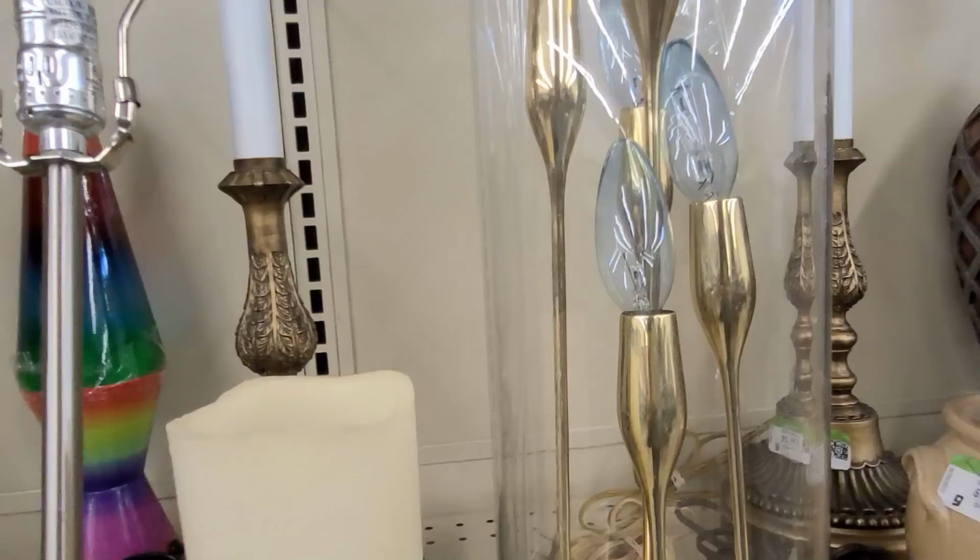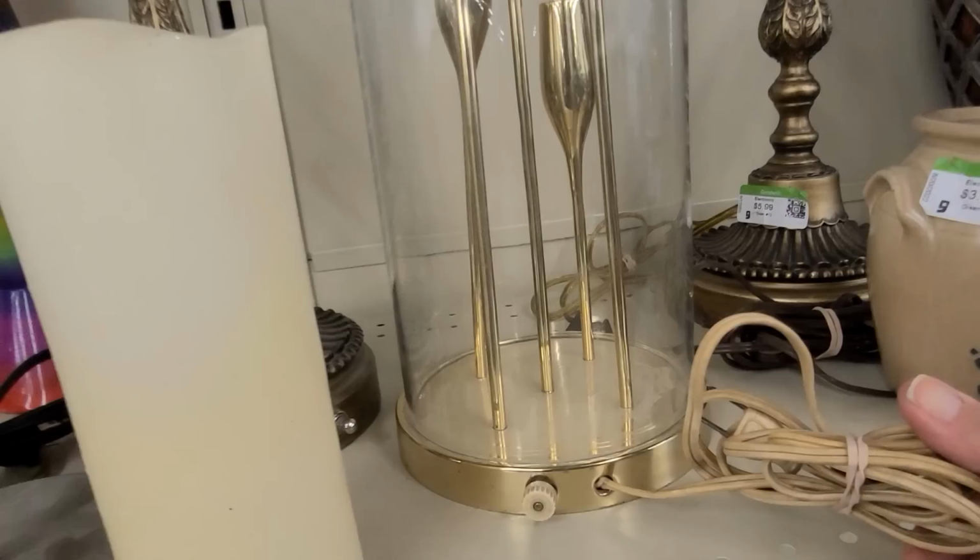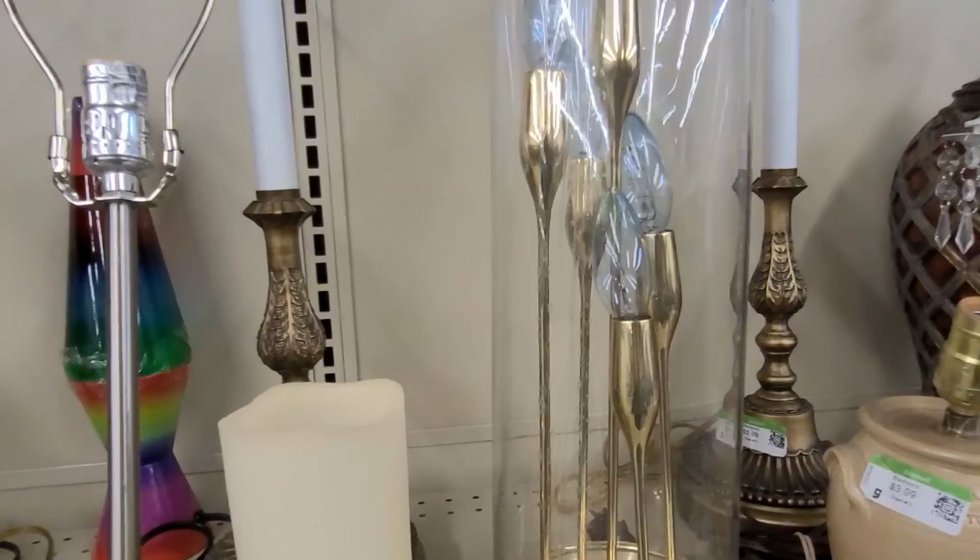I'm not sure those are the ideal bulbs for it, but we are going to take it over to the testing station just to make sure that it works. The cord is definitely vintage. It might need rewiring. Super duper heavy, so I am going to have to turn off the camera just for a sec.